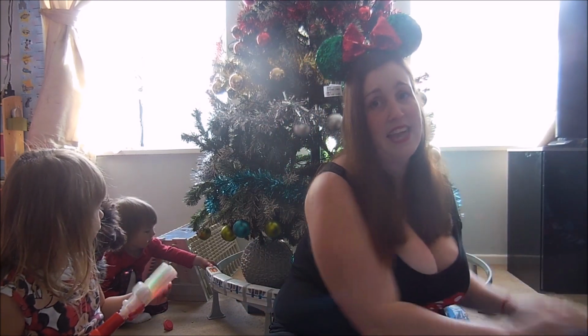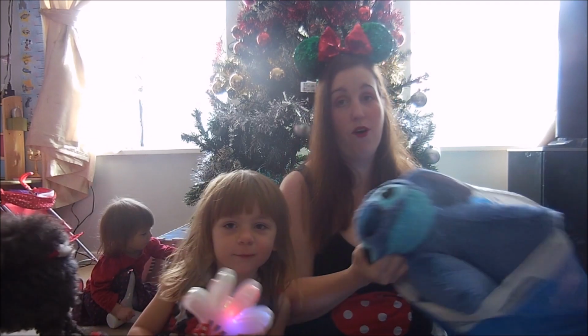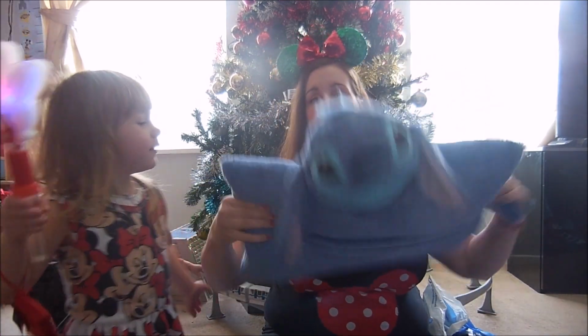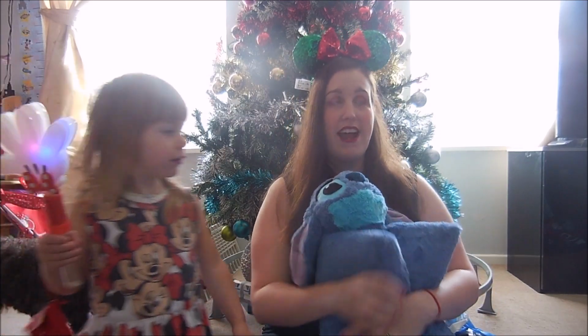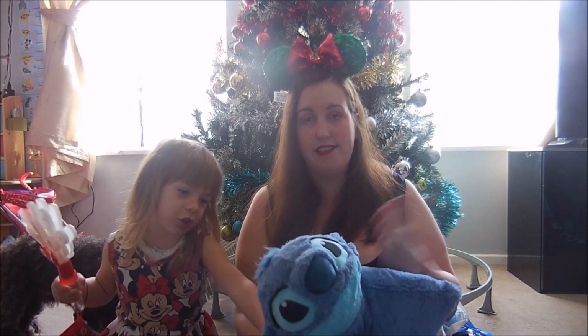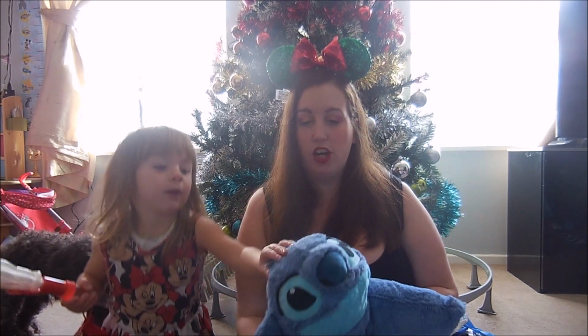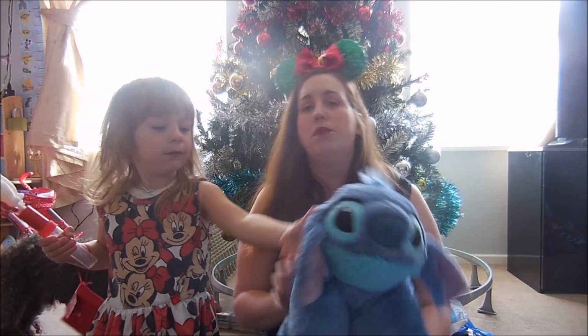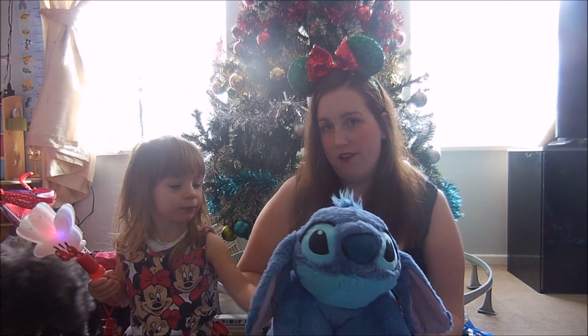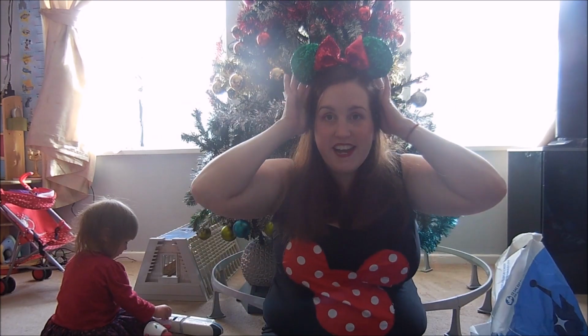So it wasn't fair to then leave Daddy out. So we bought Daddy a Stitch pillow pet. Yes! So pillow pets are everywhere. There was Rex, there's Minnie, Mickey, Pluto, I think there's Cheshire Cat, Stitch. There are absolutely loads of them. They are €29.99, which is probably quite expensive, really. But I love them. They're really comfortable. So I needed some new ears. Well, I didn't because I had my Minnie Mouse ones, but I wanted the Christmas ears because I was so excited. Oh my goodness, when we saw that tree, it was amazing.